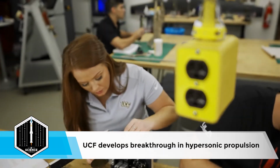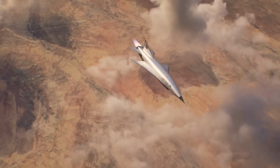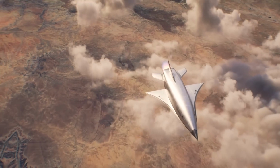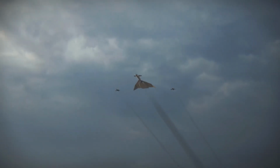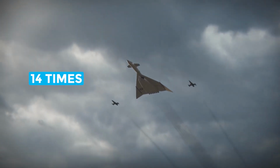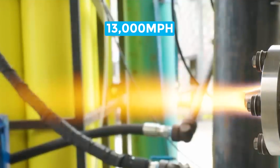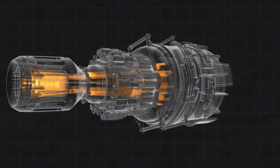University of Central Florida's aerospace engineers, led by Professor Kareem Ahmed, achieved a breakthrough in hypersonic propulsion, potentially enabling safe and fast passenger air travel between distant cities in minutes. Their design surpasses the speed of current supersonic aircraft by 14 times, reaching hypersonic speeds of up to 13,000 miles per hour. Unlike traditional combustion engines that rely on slow, controlled burning, hypersonic engines utilize powerful detonations for greater efficiency.